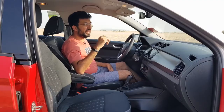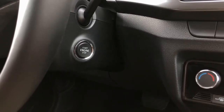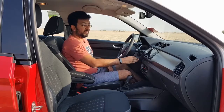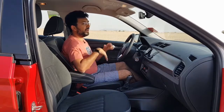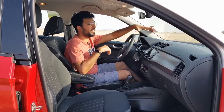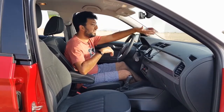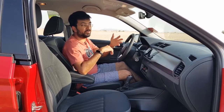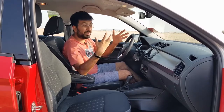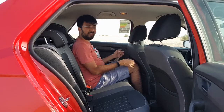Also notice that the engine start stop button is given out here instead of the usual place on the dashboard. So where the key would usually be, there is a button given out here. But again, coming to the dashboard, it is actually a very usable space where you can put stuff like your papers or books or anything, and they would just stay there instead of the sort of sloping dashboard where everything keeps falling off.